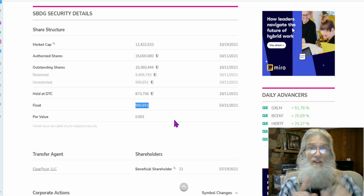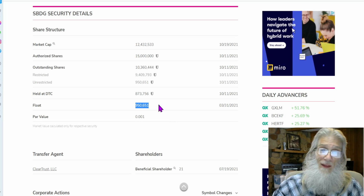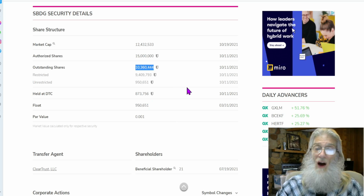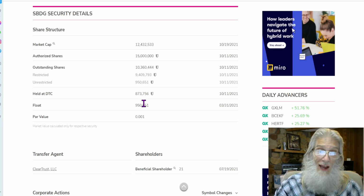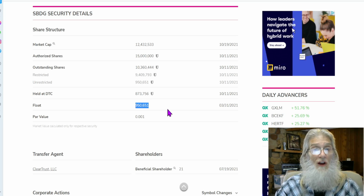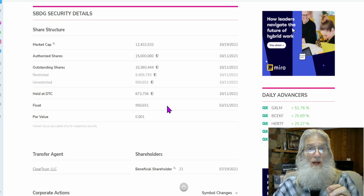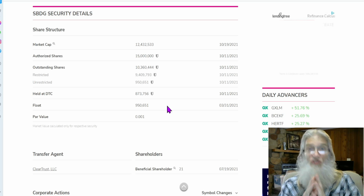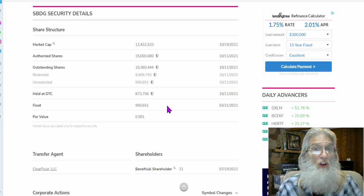Under 1 million, and this is verified. You go to one of their press releases for the share buyback. They only have 10 million shares out there, but they say there's some unrestricted shares in there they want to get rid of. So the insiders are buying them back. Now, that's not going to affect the float, but they did mention that number as being the correct float. So we have less than 1 million shares in a company that is going to be seen as giving shareholder value. So this company has a lot of potential to deliver.